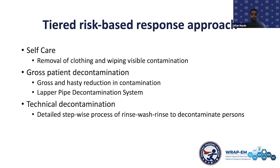The next tier is gross patient decontamination. The goal of gross decon is to use a decontamination system to provide a high volume, low pressure water shower from a fire apparatus. And then lastly, technical decon, which requires more equipment.